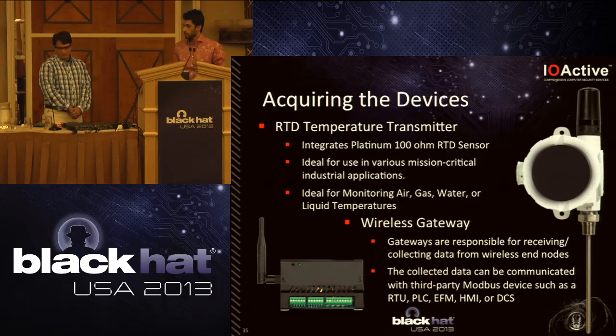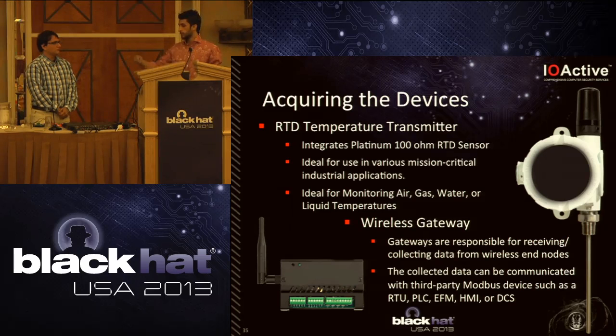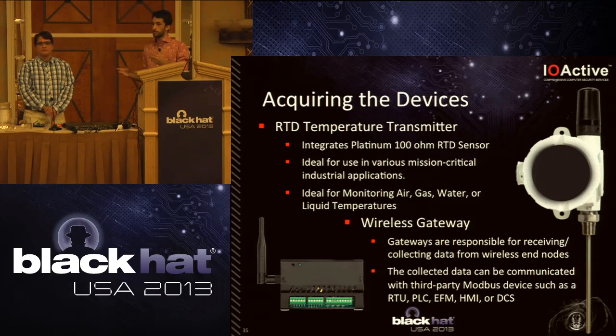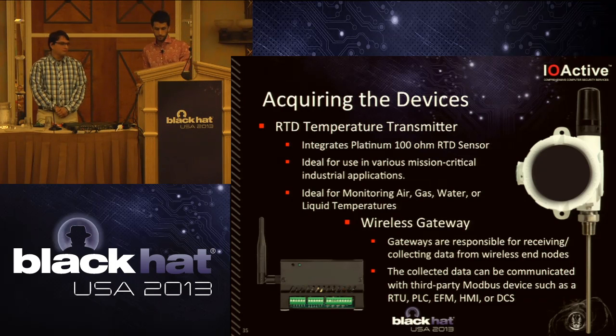a platinum sensor to collect the physical values of the environment, and it will send using a transmitter to the gateway, and that one is the one that collects all the information from all the transmitters and will be connected to an HMI or a PLC.